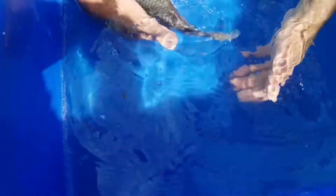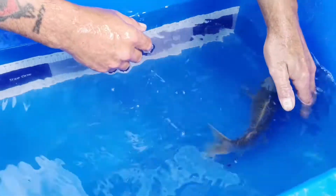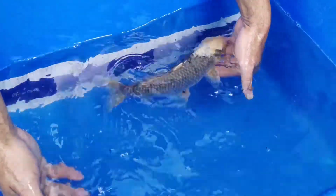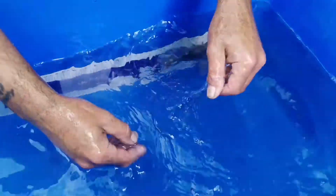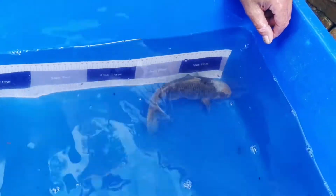It's like a grey black colour. It has faded back because the temperatures are up. It was darker than that. But it's crazy, I just don't know how to name it. Species wise, it came from an achieba spawning, but looks nothing like an achieba. Your thoughts in the comments.